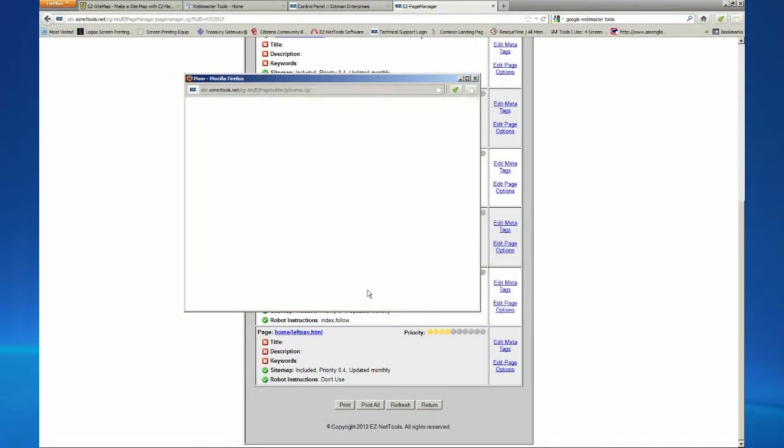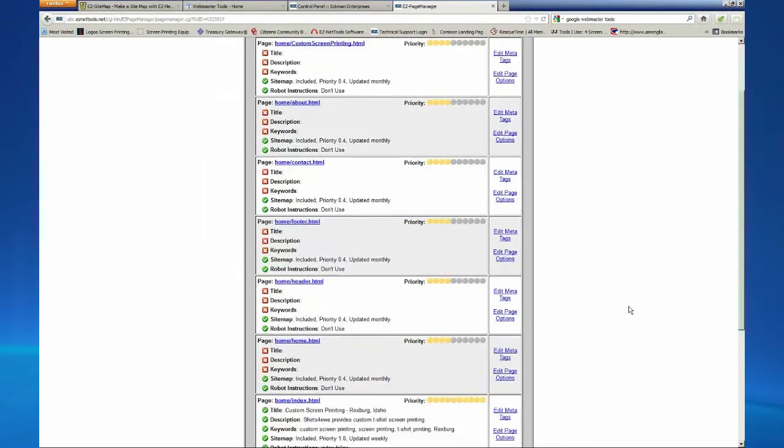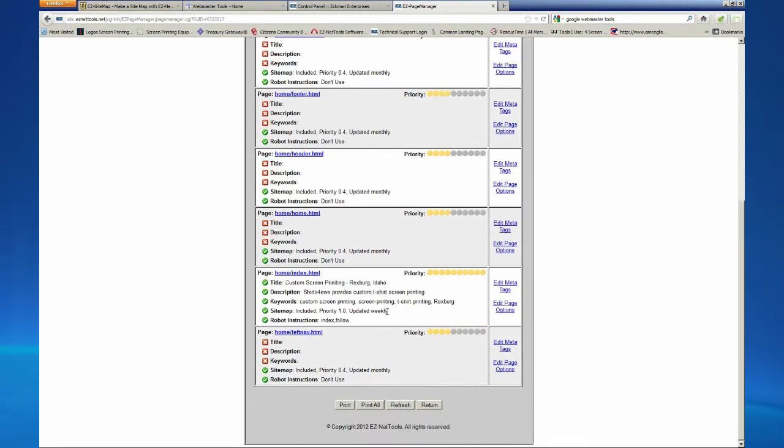So now let's go submit. Now we go back down and look at that again. Okay, now look at that. Wonderful. I've got all greens there, and I've got this page priority set up to high.